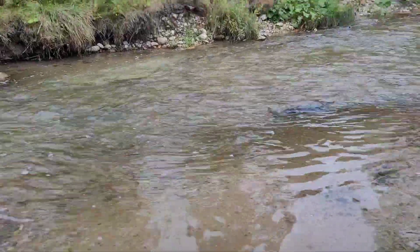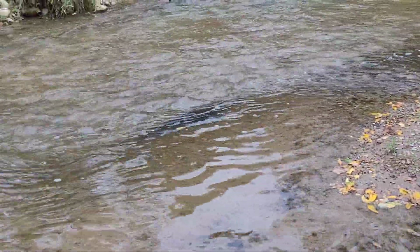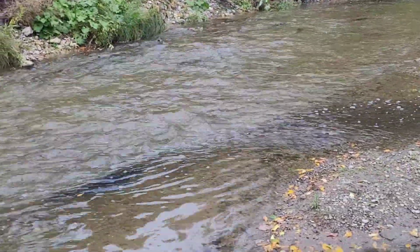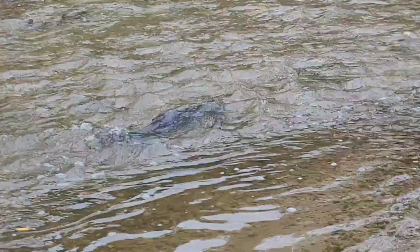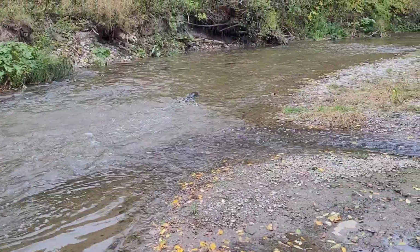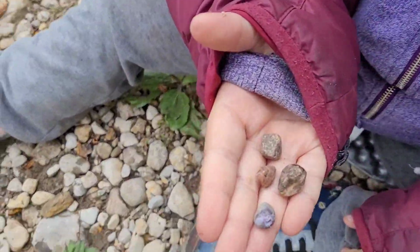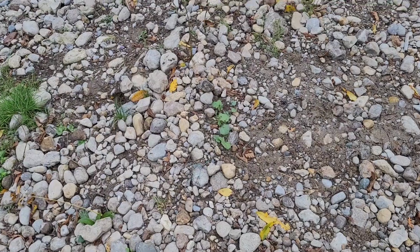That one doesn't work. Right behind you. Yeah, he did. He just came up right behind me. Just going to have a little breather there before he takes off. Woo! Go fishy! Yay! Show me. Those are pretty. That one looks purple. Yeah. That's awesome.